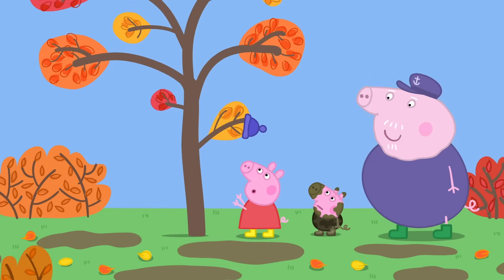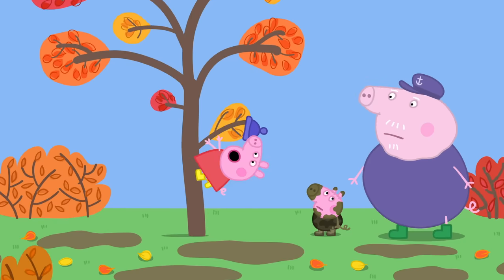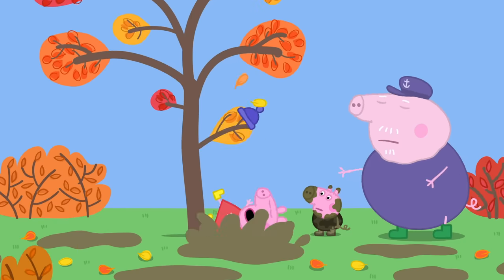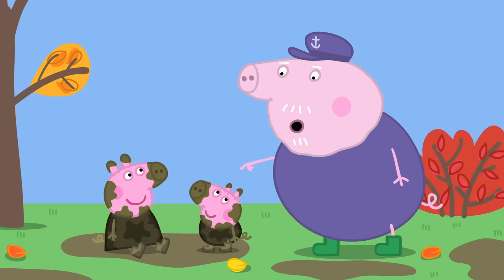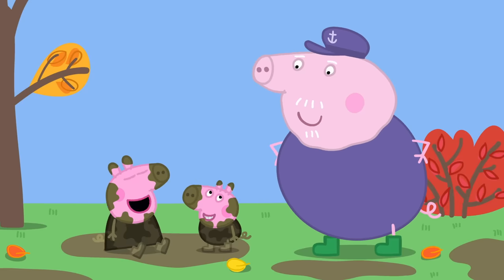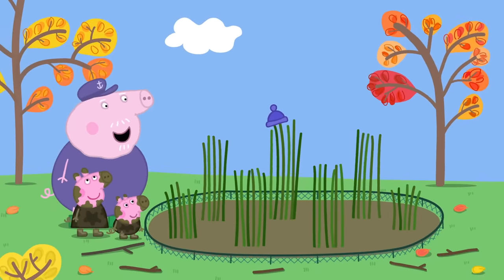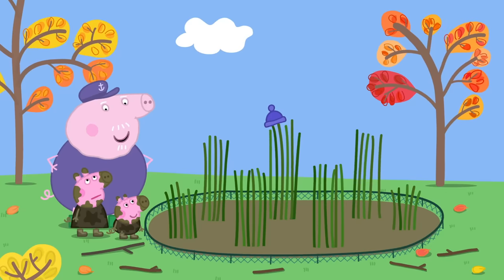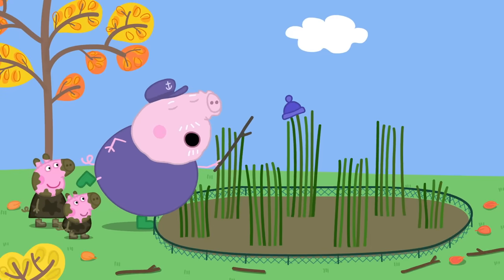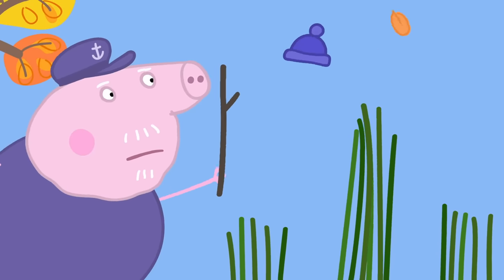I'll get it down for you. Perhaps I had better help. No, Grandpa, I can do it. Whoops. Oh, dear. Peppa is covered in mud. I see two little piggies who need a bath. George's hat is on top of some reeds in the pond. Lucky for us, your hat is still clean, George. But how do we get it? This is a job for a grown-up. I will need a stick. Don't fall in, Grandpa. I know what I'm doing, Peppa. I can reach it!